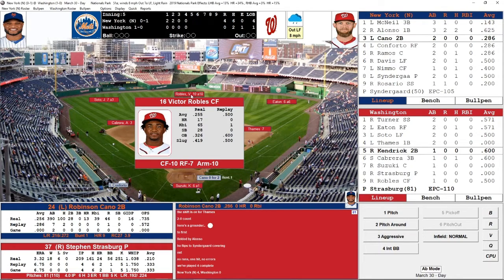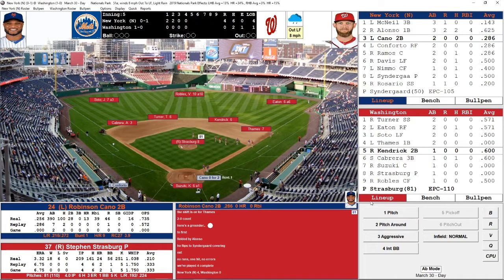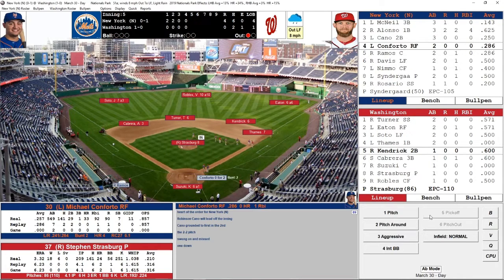Pretty good fielder with a 10 arm. Gotta be careful. Here's Robinson Cano. He's 0 for 2 today. And it's going to make it 0 for 3. Conforto, 2 strikeouts on the day.